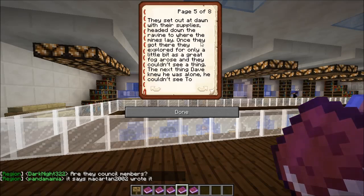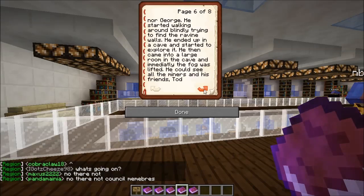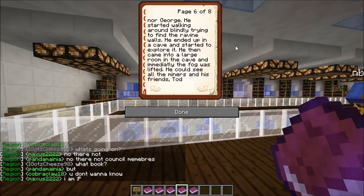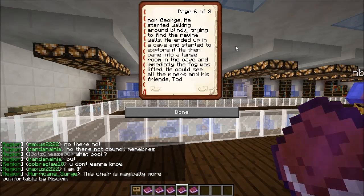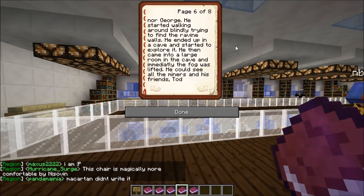Once they got there, they explored for only a little bit, as a great fog arose and they couldn't see a thing. The next thing Dave knew, he was alone. He couldn't see Todd nor George. He started walking around blindly, trying to find the ravine walls. He ended up in a cave and started to explore it. He then came into a large room in the cave, and immediately the fog was lifted.